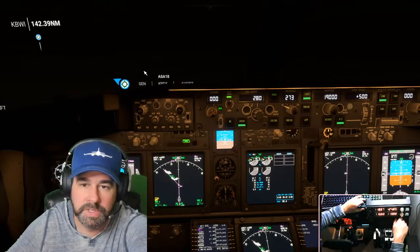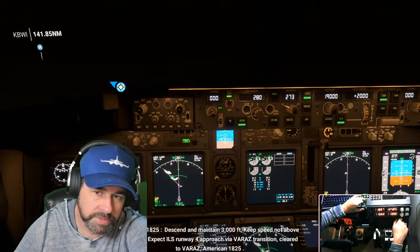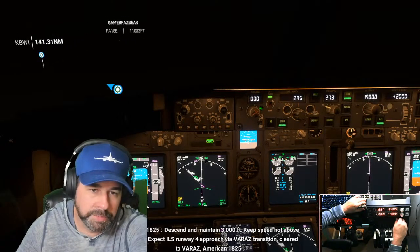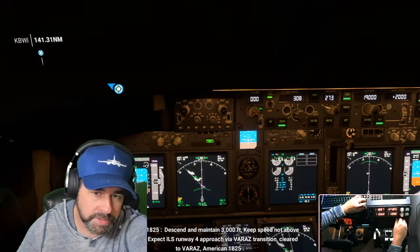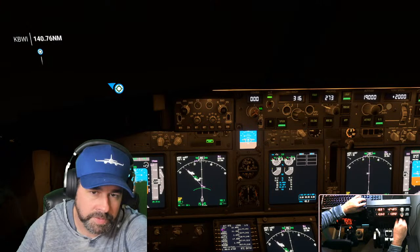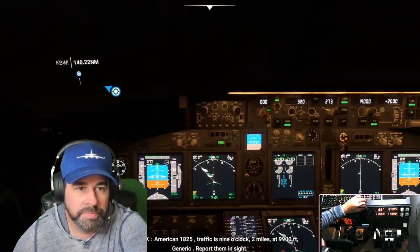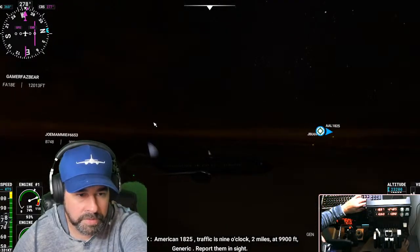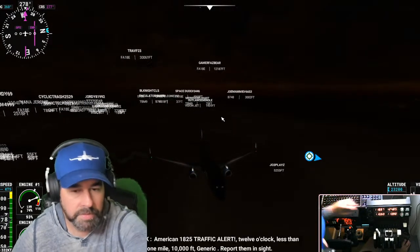Okay, I'm gonna do a climb right here. Let's see if we can climb at 2,000 feet per minute with this thing. And I'm gonna go ahead and put a little bit of power in these engines. Let's see what we can get out of this thing. Where are they going?